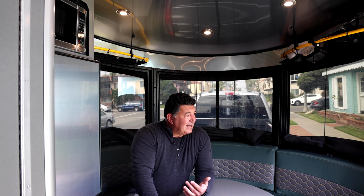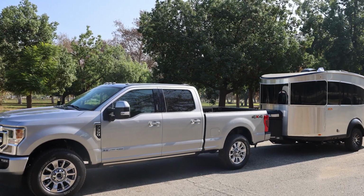So I'm not here to bash the Basecamp. I think, for what it is, it's a very impressive trailer. It's been a rock star. So many people have commented, stopped us, asked us questions. I really think they nailed it for what it is. It's an adventure travel trailer that can go anywhere. It's lightweight, so it can be towed by most vehicles. You don't need an F-350 to tow it with.